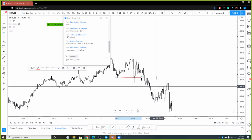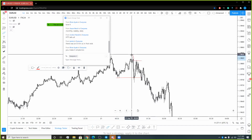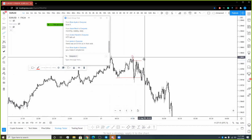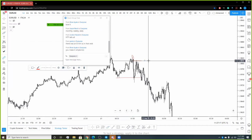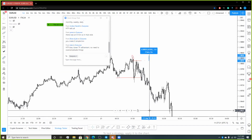It even tapped here into a volume imbalance. After break of structure, it even came back into the open of the candle, which means there's probably a 30 second, 15 second SC there. And that makes your stop even smaller. Yeah, 2 pips. Higher time frame bias, yeah, exactly. Higher time frame bias, lower time frame refinement.